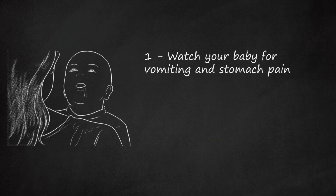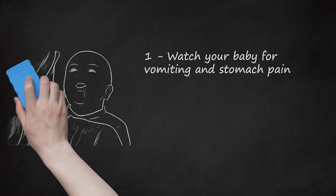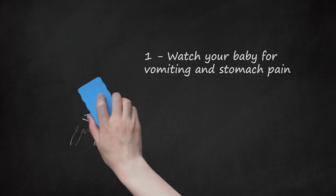Look out for the following symptoms. Colicky behavior, frequent, intense crying fits. Stomach pain. Frequent, painful vomiting. Persistent coughing or wheezing. Hiccuping at night, unconnected to feeding.